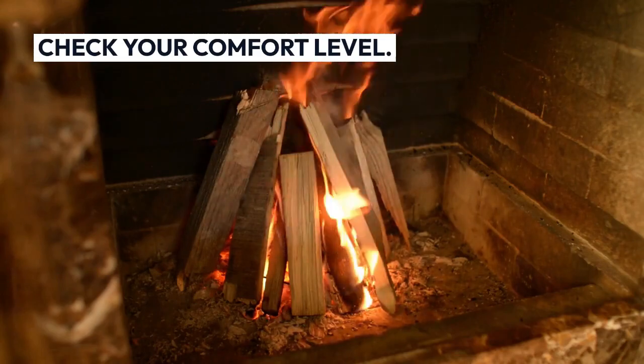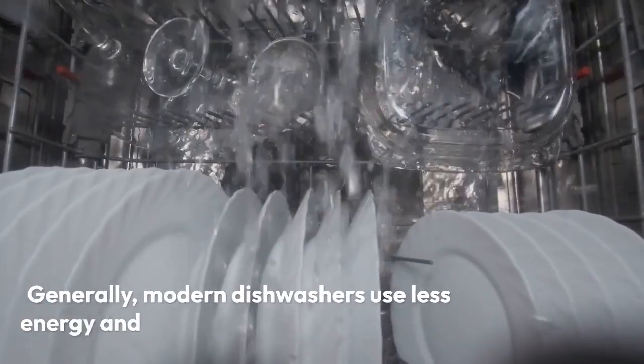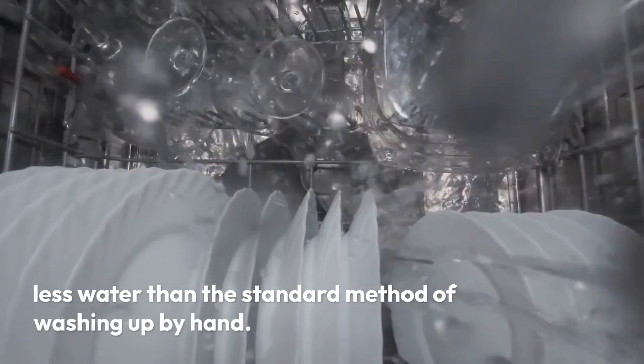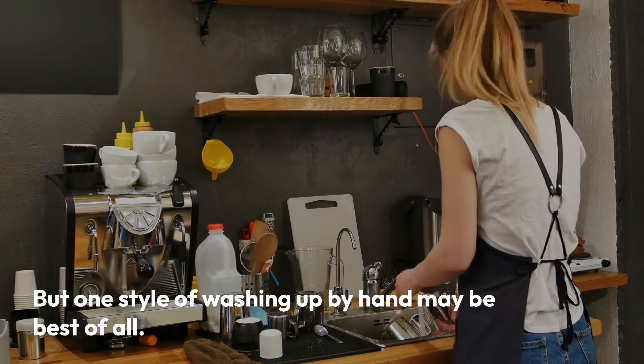Check your comfort level. Turning the heating down even by 1 degree can save the average home around £90 a year. 3. Cleaner and greener. Generally, modern dishwashers use less energy and less water than the standard method of washing up by hand. But one style of washing up by hand may be best of all.